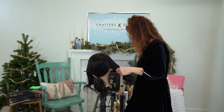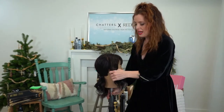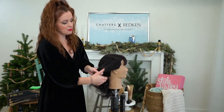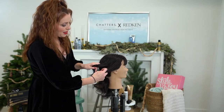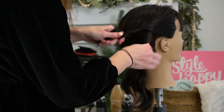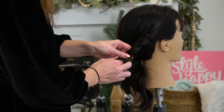So now I'm going to take one section, and this is super easy, one section at a time, and all I'm going to do is a two-stranded braid. Now you think I'm doing a braid, but it really isn't. It's basically like a rope braid. You're going to take your two strands and give it a little spin and put them together. A little spin and put them together.